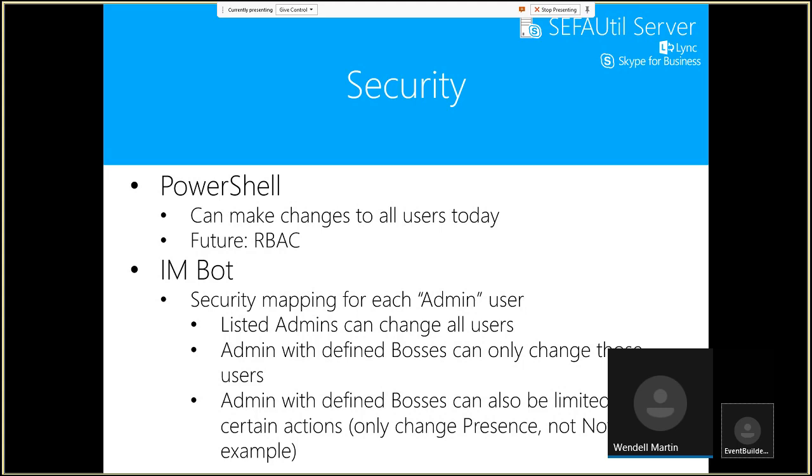You can map for each admin, and again, you could say user or assistant here instead of admin. We're using that same Microsoft word there for the assistant that needs to make the change. So one is if you just have a certain user listed, basically they can make all changes. If you give them that right, you can just list them as somebody that has the ability to make changes to all users. Or you can define which users, so which bosses or which other users they can make changes to. And so if you say user Wendell Martin has the right to make changes to these 3 people or this one person, whatever you define in that, and then you can further define it and say Wendell Martin has the right to make changes for Matt Landis, but only change presence or only change note, and you can list what changes they're able to make. So it's very granular on who can make what changes and can be very detailed on how that gets set up.